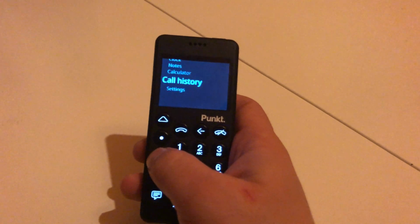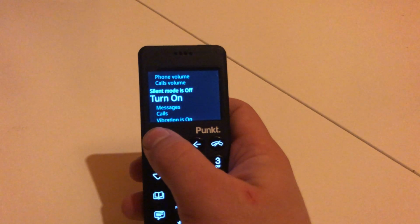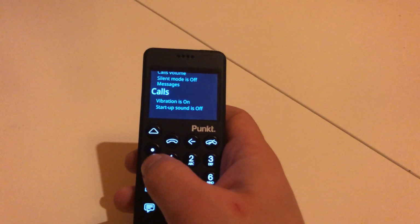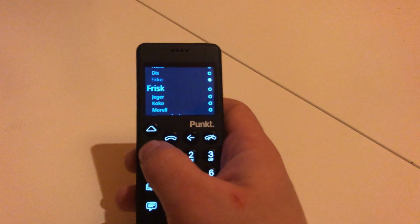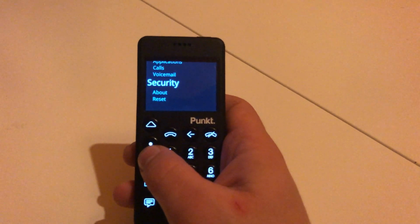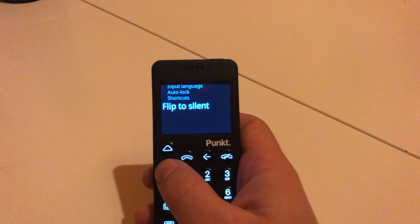Then the phone has another feature, flip to silent. You go to phone volume, the phone and the calls volume. These are some startup sounds. And then it is somewhere, I don't remember where it was, preferences, flip to silent.